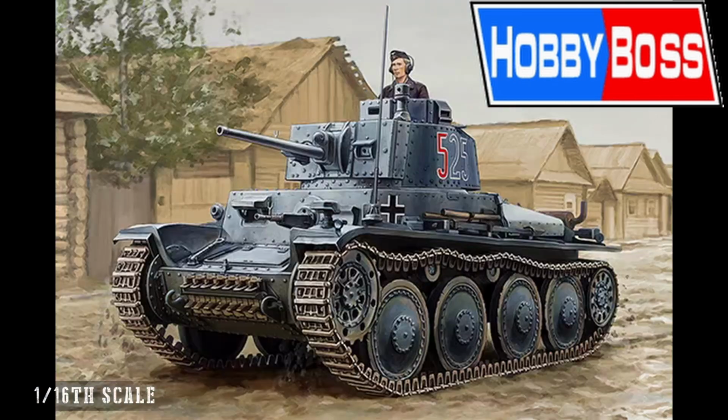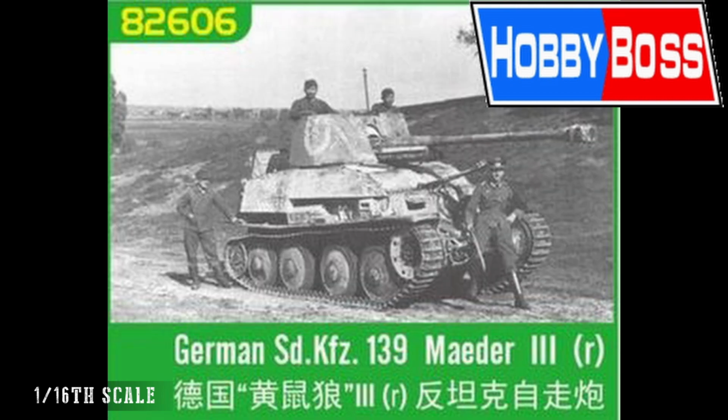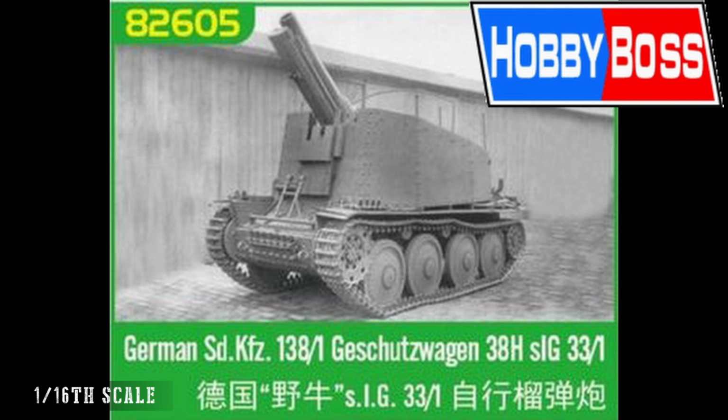Next up, we start with kits with new parts. And straight in at 1/16 scale, we have entries from all three brands, but we start with Hobbyboss and the Panzerkampfwagen 38T, the Ausf. E or F. Now this is actually a 2013 Panda Hobby model. I'm not sure what they're adding to this to actually bring it into the Hobbyboss brand, but they are also releasing a Marder 3H, a Marder 3, the Russian one, and the SIG 33-1, which are likely based on that same kit. So 4 kits there, released from Hobbyboss, all based on that Panda Hobby kit, we expect.